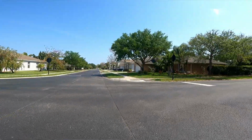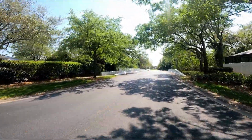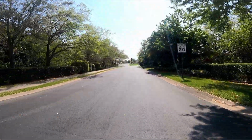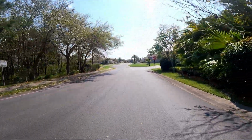The north side of Sebastian River Landing is phase one. That is where a lot of the two-story bigger homes are. And as we go across the bridge here, we are now entering into phase two, which is only single-story homes. I do believe there is one two-story home in phase two though.